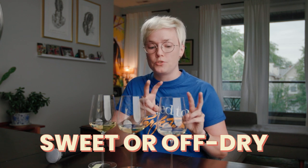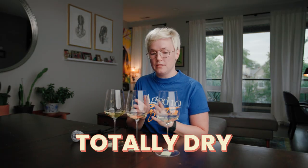I love Rieslings in general because they do have the capacity to be a little sweet, or what we call off dry, or they can be totally dry like these two. I find that Americans have a weird aversion to sweet wines, which doesn't make any sense to me because we drink soda, we drink iced tea, and when it comes to wine, it can be delicious in any category.